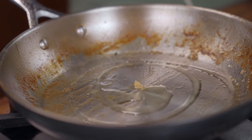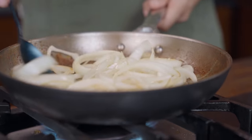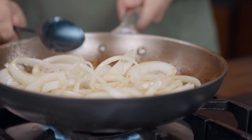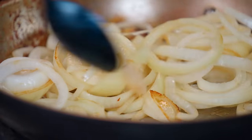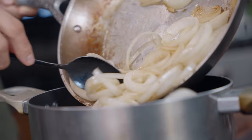In terms of the onions, you can put them straight in the pot if you want, or if you want texture and caramelization and some sweetness from the onions, make sure to separately cook them first and then cook them down as you add them. But again, we're all about layering the textures of the onions that we're using.